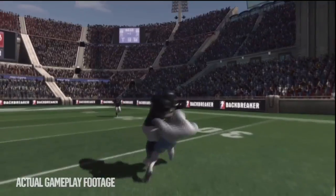As you can see, there's a lot of work that goes into making character animations look realistic with Euphoria. We think it makes a pretty big difference. So the next time you're taking out some sucker on the gridiron, see how they take the hit, and see if you believe it.